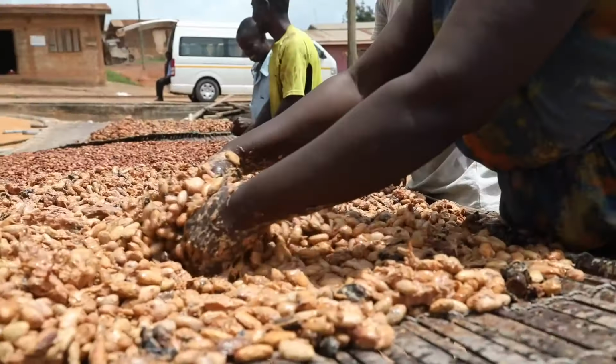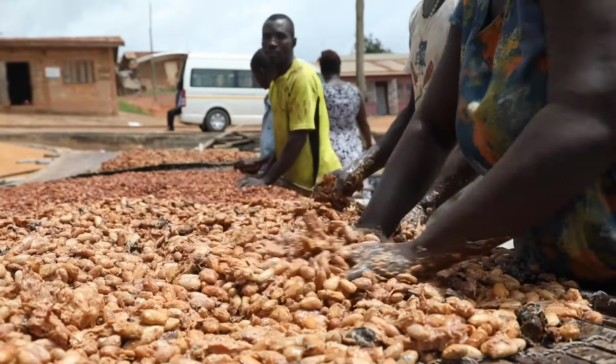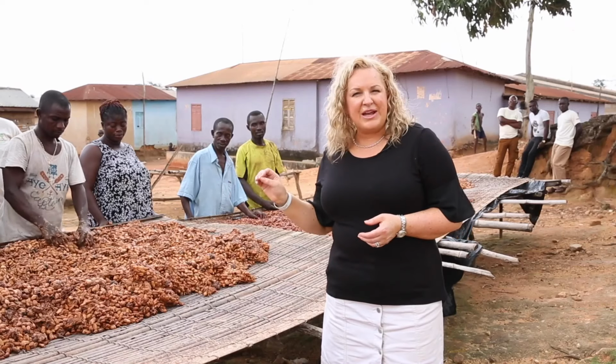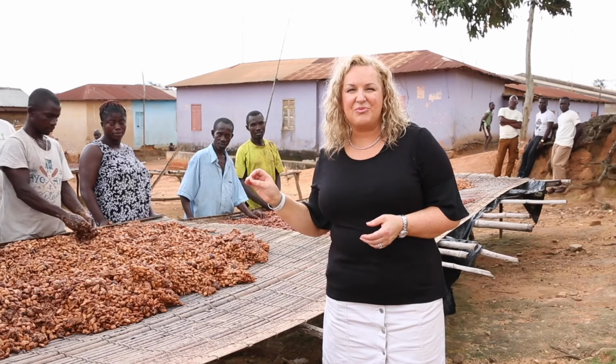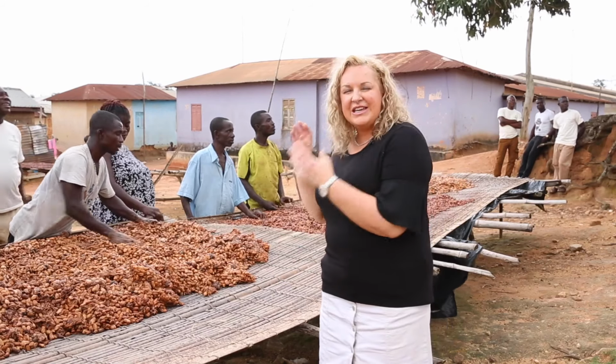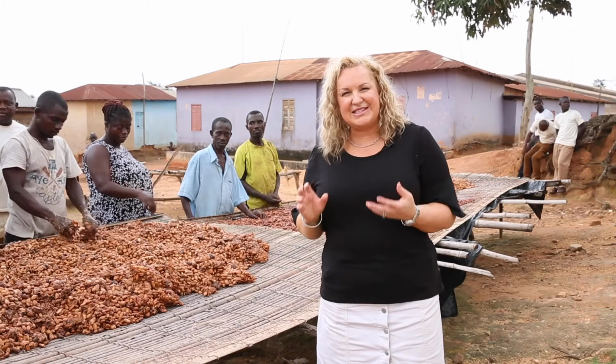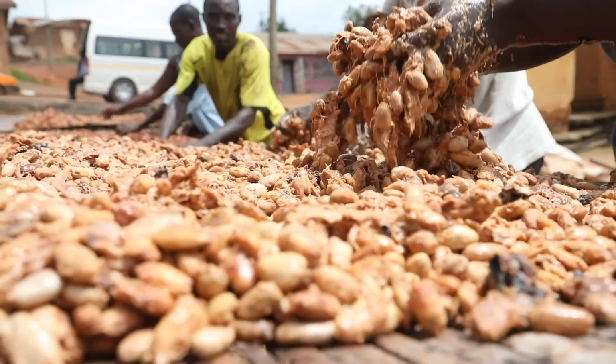After 6 days of fermentation, the beans are then dried. So this is day 1 of drying. So any membranes or placentas that haven't been removed during the picking process at the start of the fermentation is now removed at this stage. So the drying process can take between 7 and 14 days depending on weather.